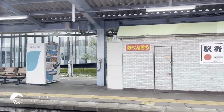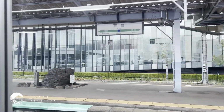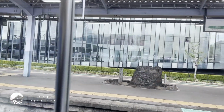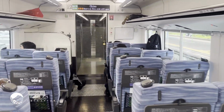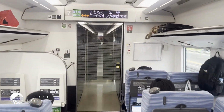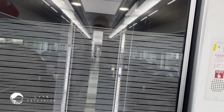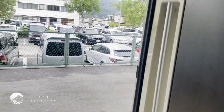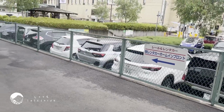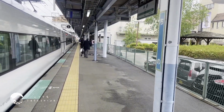Okay, so here we have arrived at Chino Station. All right, time to get off. The doors on the left-hand side will open. Make sure you throw out any rubbish that you may have. There are normally rubbish bins near the exits. And here we are. We are at Chino Station.